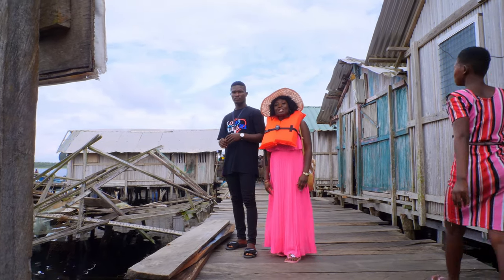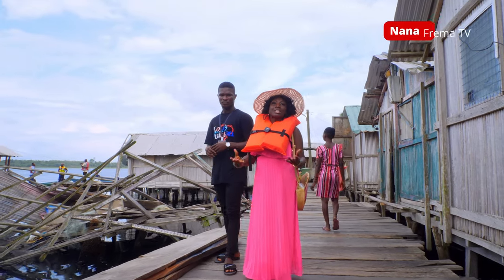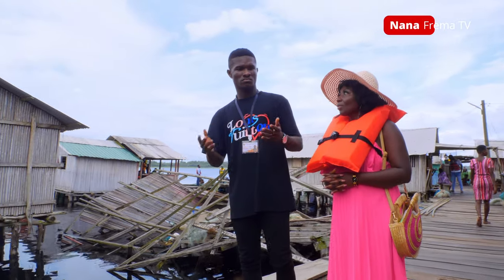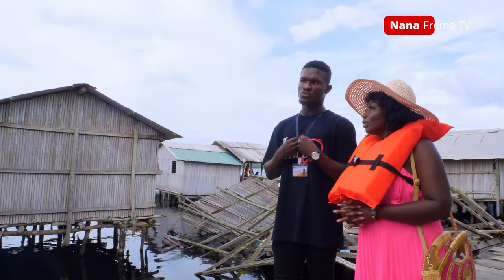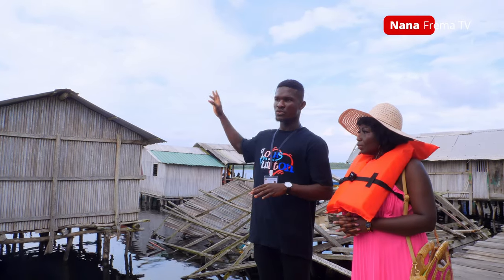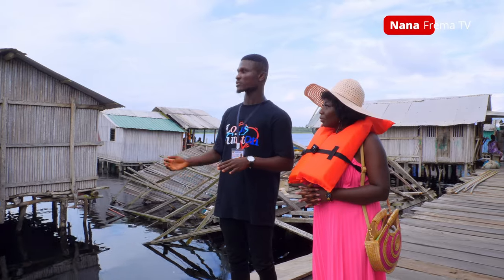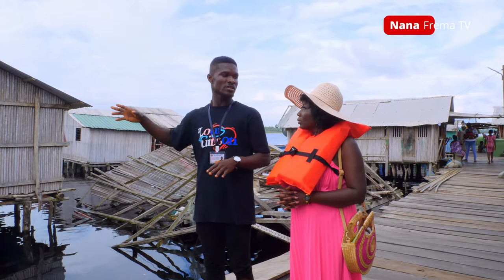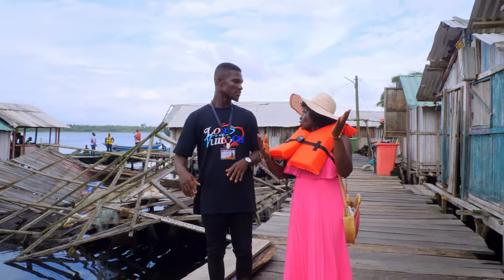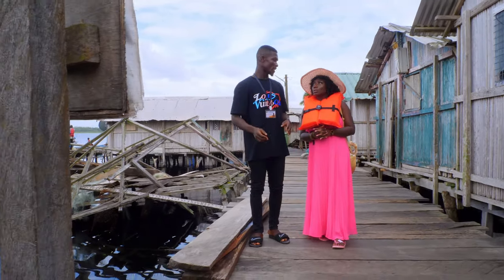You would think that because it's made of wood, it might not last, but it lasts 40 to 60 years. Until you see the structure is too old, you go to the forest once again and build a new house. When you build a new house, you pack your things from the old one, put them in the new one, and then collapse the old one. You just use all the materials for firewood.